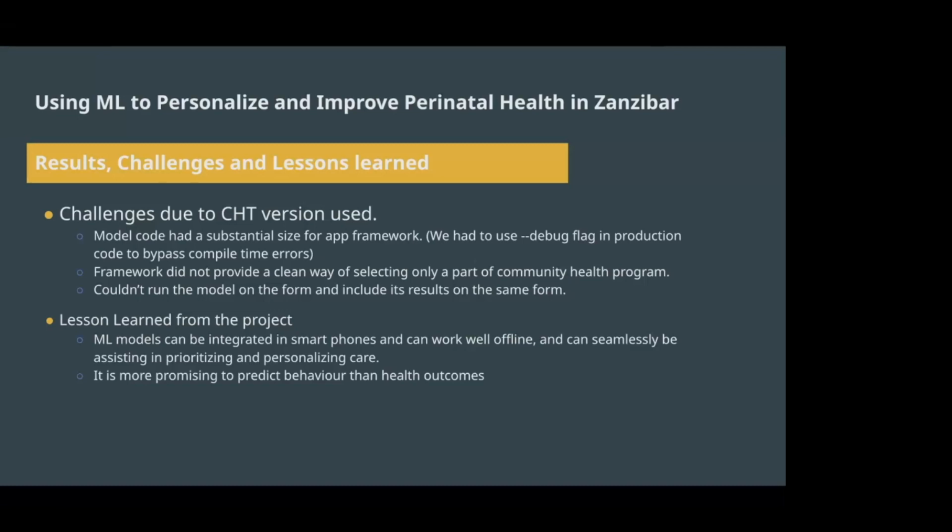Another challenge was the framework did not provide a clean way of selecting only a part of the population. As I've said earlier, this project was intended to only take part in two districts, and we ended up releasing it to the whole of Zanzibar, though it was only activated for those two districts. Another challenge was we couldn't run the model within the form itself and include the result on the same form. We first had to submit the form, and then after submitting, run the model in the background and predict the risk. So we didn't have a way of messaging during the same visit the outcome given by the model.